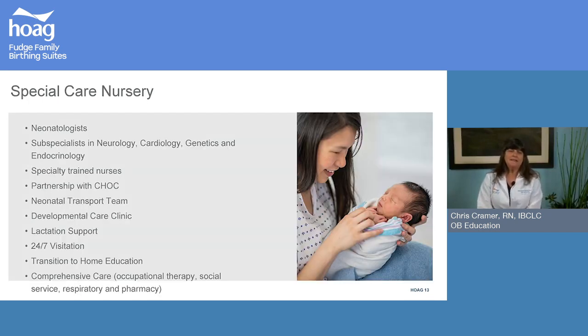We are a licensed level 2 special care nursery. For that, we have, again, the neonatologists, who are the specialty doctors who take care of babies. Whether they need a little bit extra time being looked at, then they would be in the nursery, and the neonatologists and specially trained nurses are there taking care of them. You can see we have lots of subspecialists, so anything we can have them looked at.